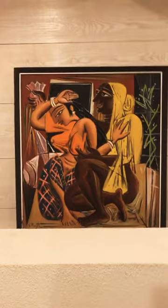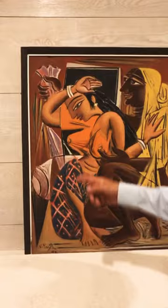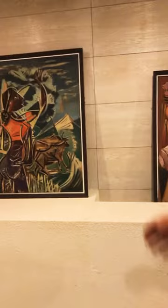But again, you see the lines, for example, this seat behind her continues straight through into her sleeve. The continuity of the lines, yeah, which is a hallmark of his work, so that the whole painting is linked together. Okay, all right.